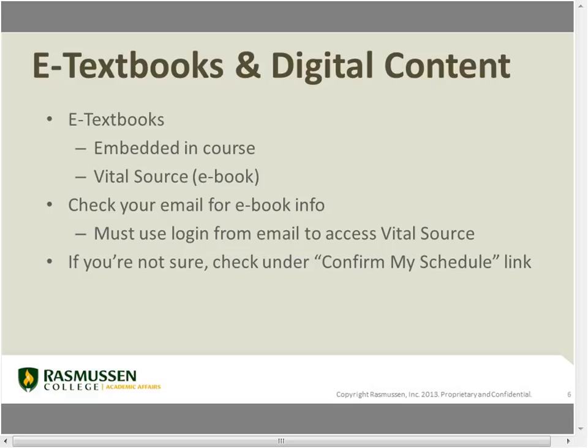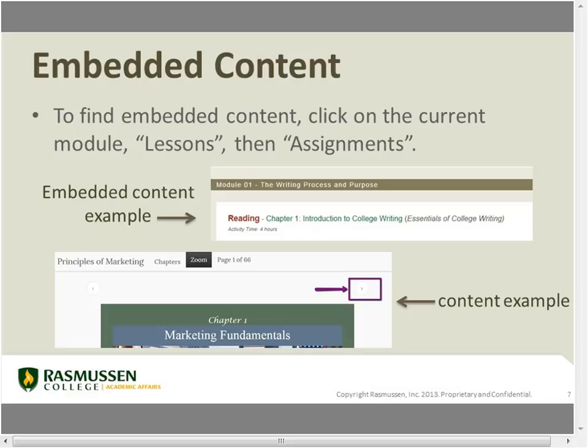Trying to learn the navigation of the platforms. So yeah, ebooks really are a great resource for you guys, and once you get the hang of it, once you get used to it, I'm sure you'll all like it just as much as I do. And I'm glad to see that we've got some students who've had some experience with ebooks before. So let's go ahead and move on to the embedded content.